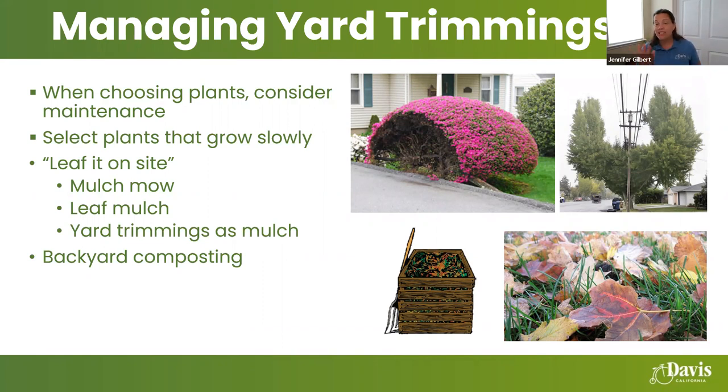I swear this works. Mulch mowers will chop up the leaves. If you do it once a week, even in the fall, they'll chop up the leaves into small pieces so that they can decompose into the lawn. Fertilize the lawn, fertilize the tree. Think about using your backyard trimmings as they are.